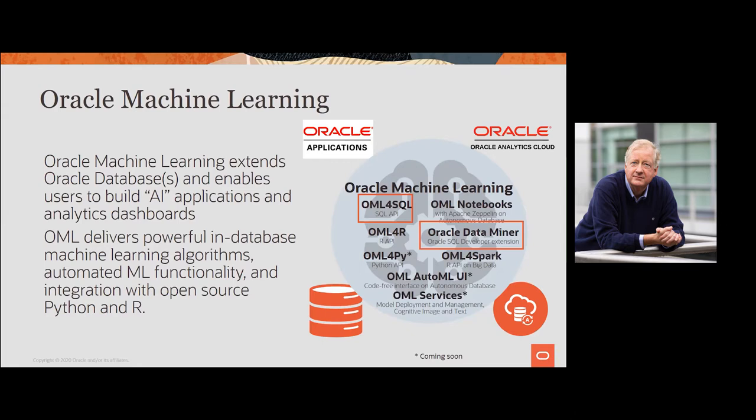So we're going to focus mostly on the Oracle Data Miner, because that's the easiest and most popular way to access these algorithms, and there's a hands-on lab that you can follow on that. But we've also added in the option for you to use the Autonomous Database, which is a slightly different user interface. It's called the Oracle Machine Learning Notebooks.